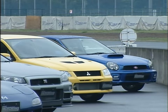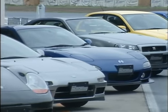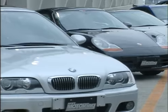And next, we have additional entries of the fastest domestic four-wheel drives, all equipped with full options. A Tsukuba circuit fight over 5 laps in a race between sports cars from Germany and Japan.